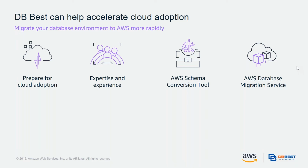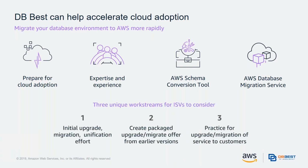So our strength on the AWS platform, our vast experience in being able to help customers migrate their databases there, and the ability to provide you with an understanding of what it will take to actually run that environment on the AWS cloud are going to be critical as part of the overall migration process. But the thing that we want to focus on is that there are three things that you really need to worry about from an ISV's perspective. The first one is that initial upgrade migration and what we call a unification effort. Everything that you've heard up to now is all about, oh, let's upgrade, let's migrate. But when it gets down to it, you have to think about what are the next steps after that.